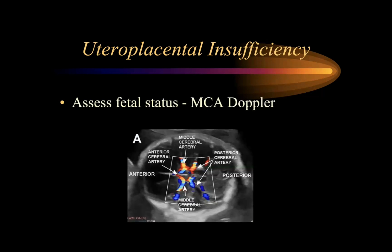Next slide. So then if we want to start looking at how the fetus is responding to that, we can look at blood flow in the middle cerebral artery. Part of the reason is this is just an artery that's very easy to identify and measure. It also has this benefit that it's in the brain, so it's in one of those three preferred organs that the fetus wants to protect. So next slide.